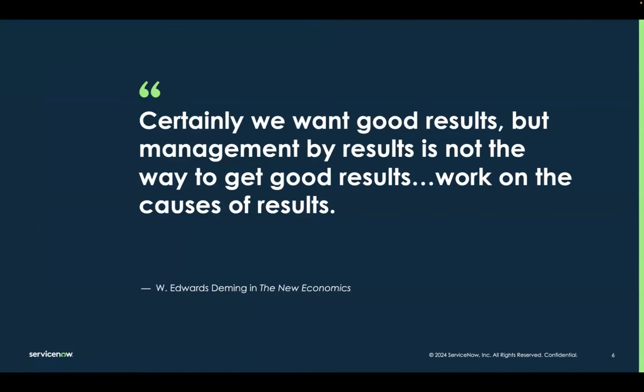All right, so I always like to start these sessions with a quote, and we picked this one for this session because it aligns perfectly with the major themes that we want you to walk away with. Certainly, we want good results, but management by results is not the way to get good results. We need to work on the causes of those results.